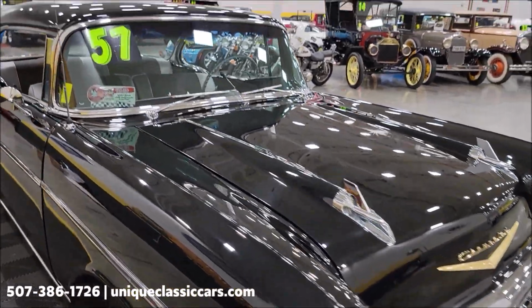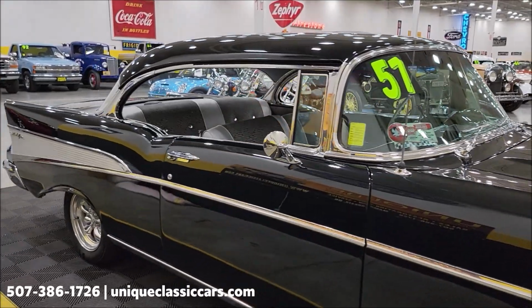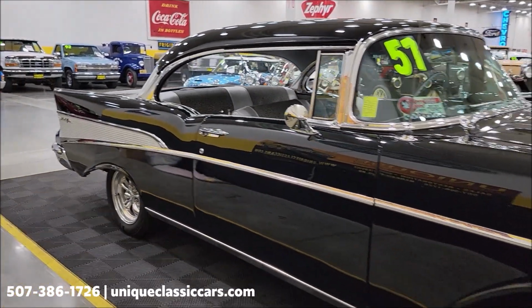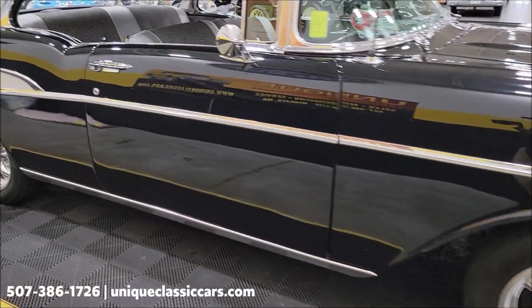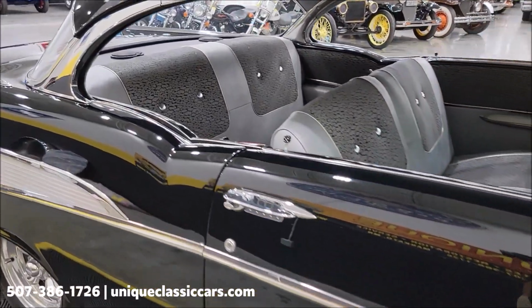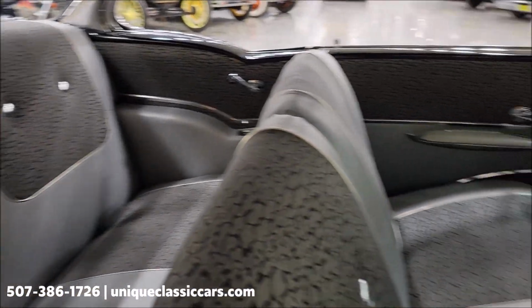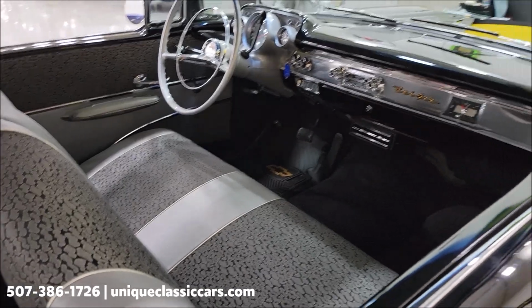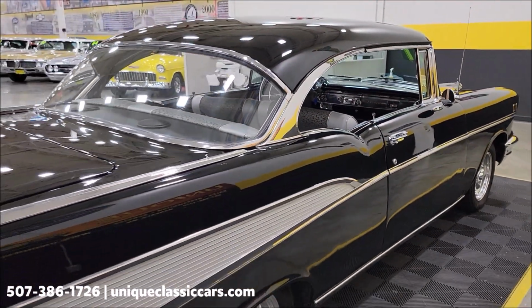Let you get a good look at the chrome up front in this car. Small block Chevy underneath the hood, paired up with an automatic transmission. Riding on American Classic polished wheels, Kumho radials. Got the gray and black vinyl cloth interior combination. Of course, bench seat up front. This car is equipped with AC. AC does blow cold.